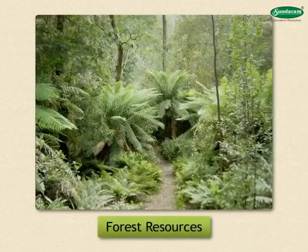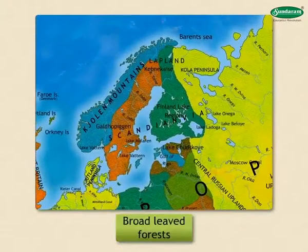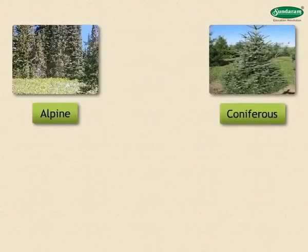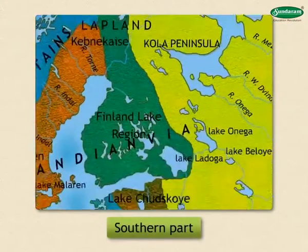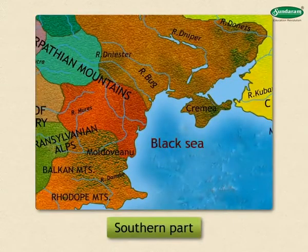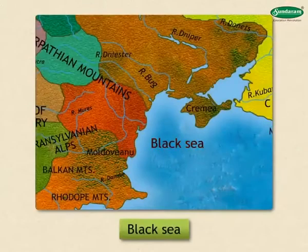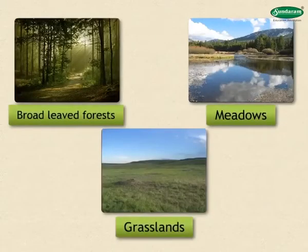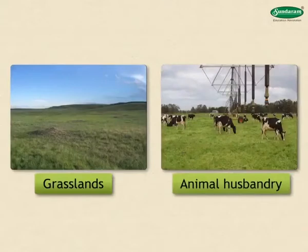1. Forest resources. Alpine and coniferous trees are found in the northern part of Europe and the mountainous region of the Alps, as these regions receive good rainfall. Alpine, coniferous, broad-leaved forests, meadows and grasslands are found between the Barents Sea and the Black Sea. There are alpine and coniferous forests near the Barents Sea due to snowfall. Near the Black Sea, due to low rainfall, we find broad-leaved forests, meadows and grasslands. The southern part of the continent of Europe having grasslands is suitable for animal husbandry.